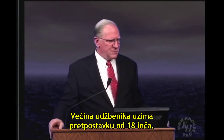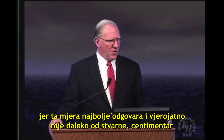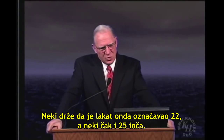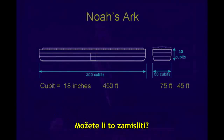Most textbooks just resolve this issue by assuming it's 18 because it's a comfortable measure. It's probably not far from that, give or take an inch. It might be a little bit longer. Some believe it was 22 inches. Some believe as long as 25. Well, let's assume it's 18 inches, which is the conventional assumption. That means that this barge that Noah was building in his driveway for 120 years, can you imagine?